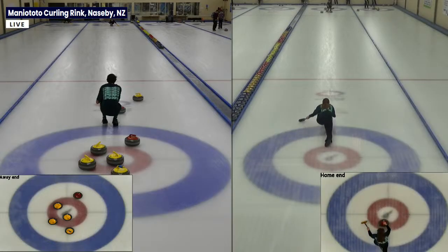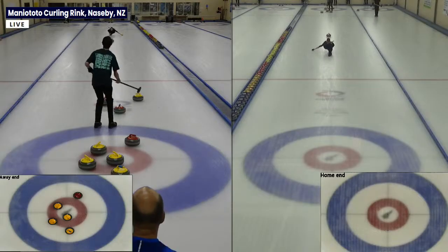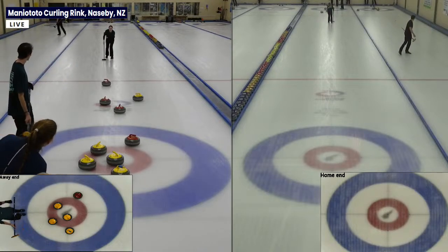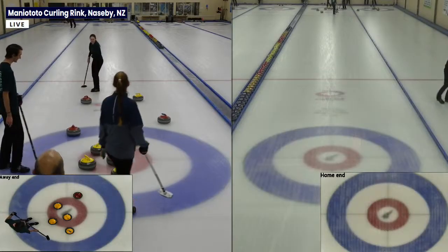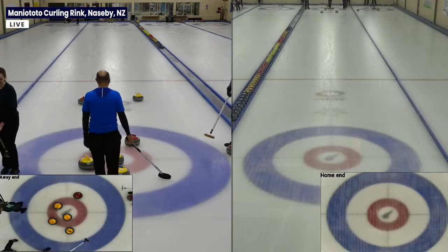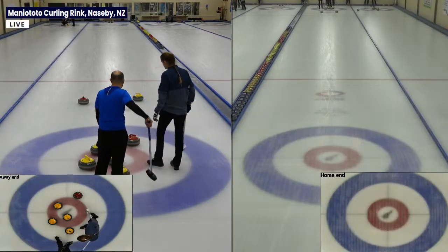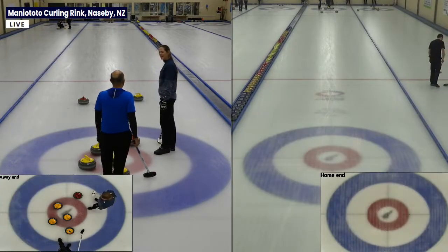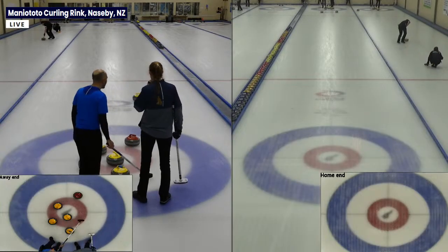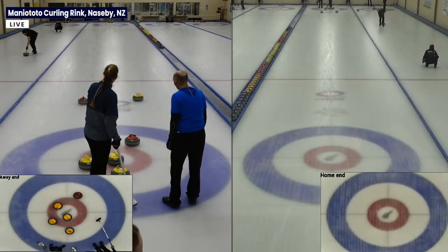We can see Nathan placing the broom for a long run back. Joan has to chase it. Just over curling a bit, and this wasn't quite. Just over curled. It looks like it could be 3 at least, maybe 4. And with a rock to come. And the guards have gone.